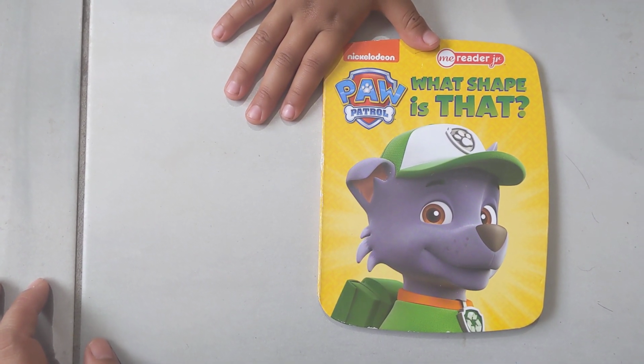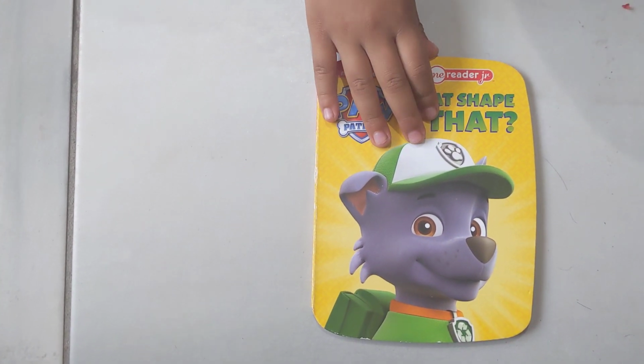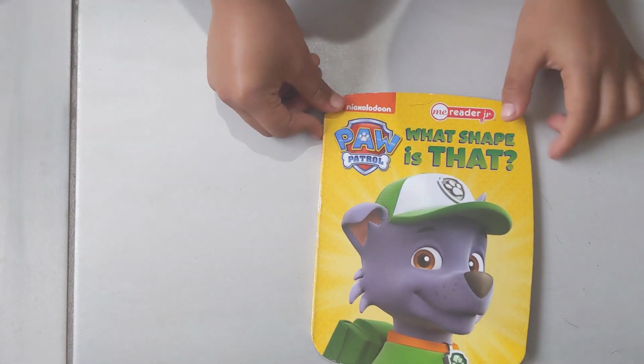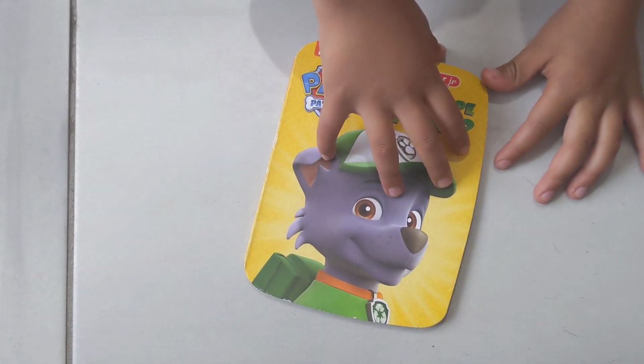What shape is that? You ready to flip pages for me? Okay. Use both hands, baby. Sorry, everyone, that's reading. It's making me block it a little bit at the start.